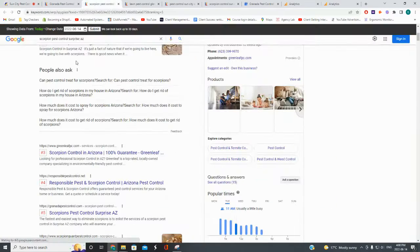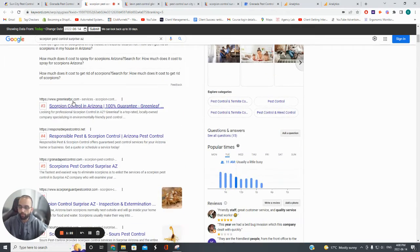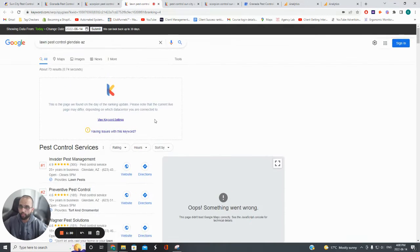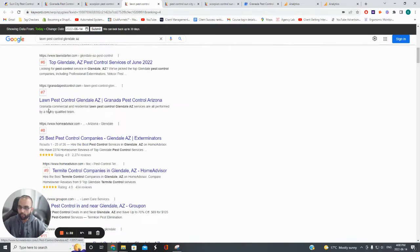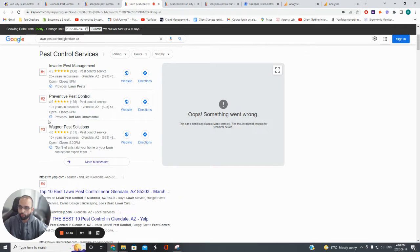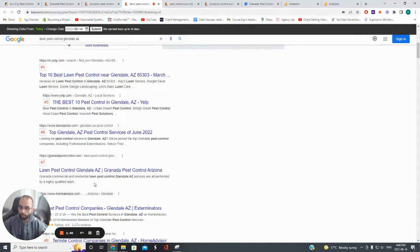And we take a look at some of their keywords. Like I mentioned, they want to target something like scorpion pest control in Surprise because there's quite a bit of business over there. So we see that they're on the front page, number 5 for scorpion pest control in Surprise, Arizona. But then if they do lawn pest control in Glendale, Arizona, we take a look at their page right here. The top 3 are counted here, so 1, 2, 3, fourth position right here. So almost in the top 3 for lawn pest control in Glendale, Arizona.